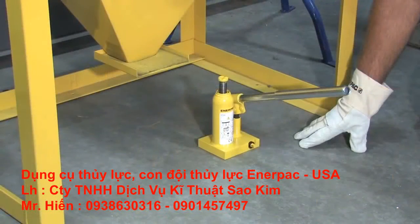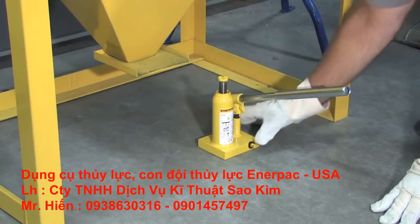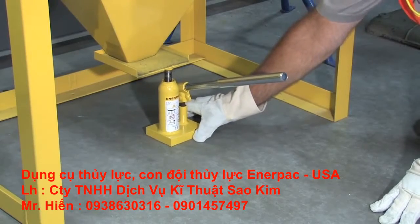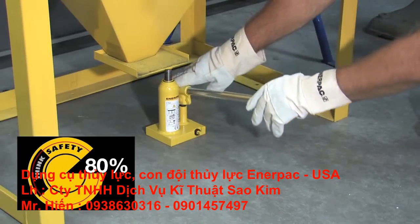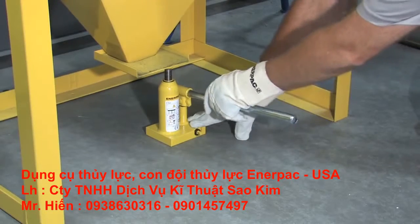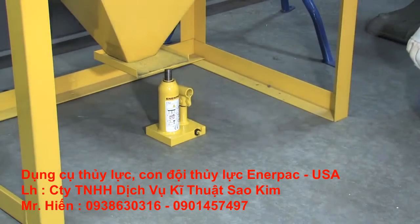When you're using a bottle jack, the same safety rules apply. Use a solid support on a level surface. Keep the jack saddle entirely in contact with the load. And never place your body under the load without cribbing. For safe operation, do not exceed 80% of the manufacturer's stroke and load limits. Plus, one more thing. Remove the jack handle when it's not being used to avoid creating a tripping hazard.